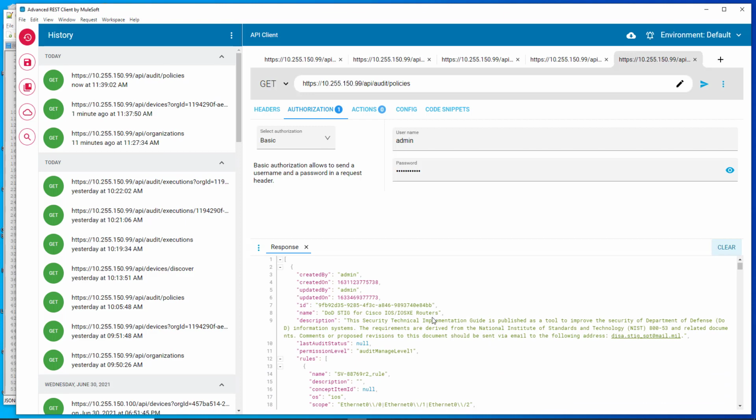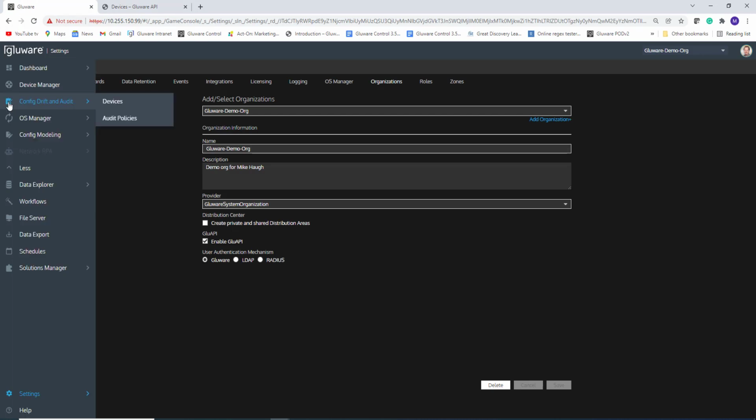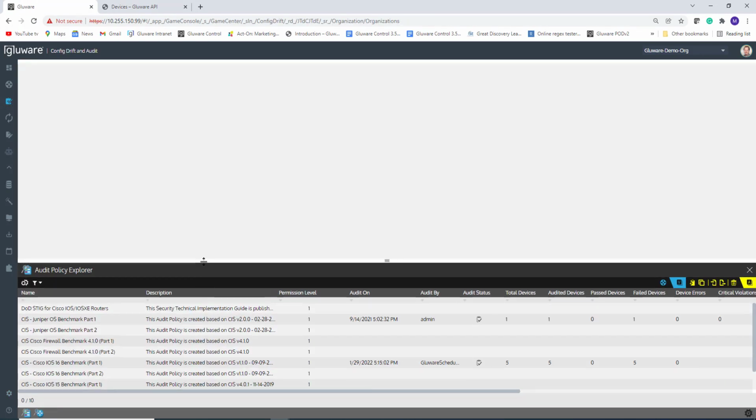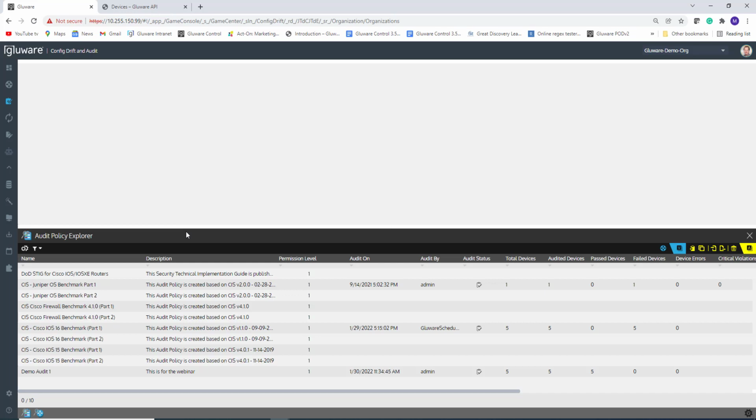So if I were to look inside Gluware, which I can navigate and show you, let me do that right now. Let's go back to this instance. And if I navigate into audit, I see all of these policies are available. Well, if I want to run these programmatically, meaning trigger them programmatically or look at results programmatically, I need to know what audit policies are there. So I can see these lists of audit policies.